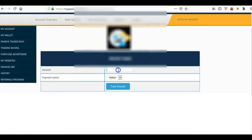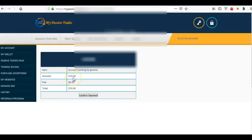You'd get the pop-ups here. Let's say you came in with $10: you'd key in your 10, choose Bitcoin, go to fund account, and confirm payment. When you click confirm payment, it will take you to the next screen, which will be a CoinPayments page, and CoinPayments will show you the exact amount of Bitcoin you need to pay, plus the wallet address you need to pay it to.